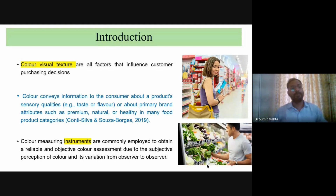So color conveys information to consumers about a product's sensory qualities or about primary brand attributes such as premium, natural or healthy in many food product categories. We can see in the ice creams, the color is mainly affecting the newest generation, the kids. They are more demanding of products which are very colorful or look very attractive.